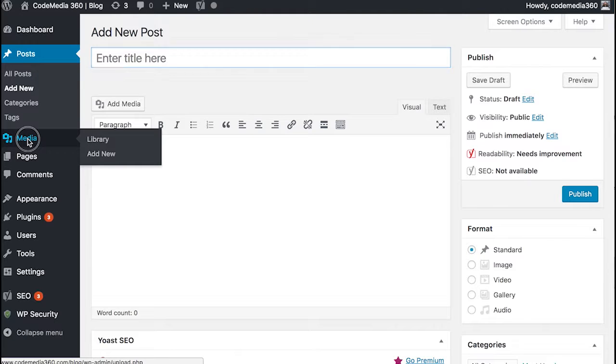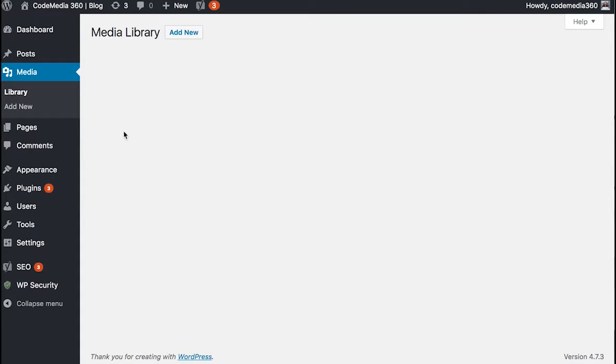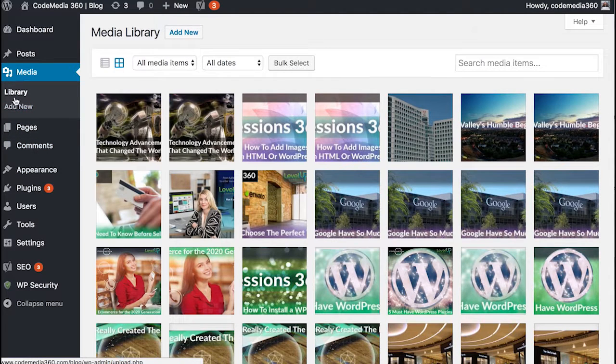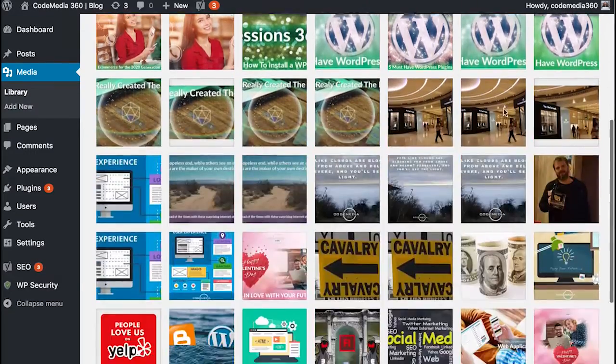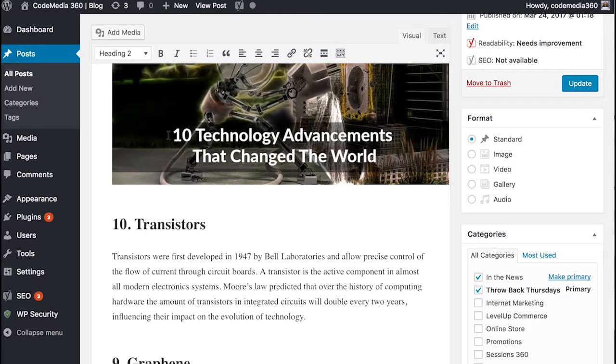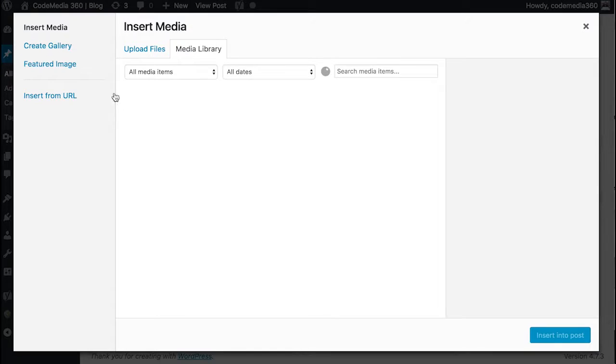Moving right along, you have Media, where mostly everything is handled within the post or within the page. So you wouldn't go over here, but if you just want to import all your images before you start the job, you could import them over here. You could also, in Edit Post, add media, and that'll open its own little interface.